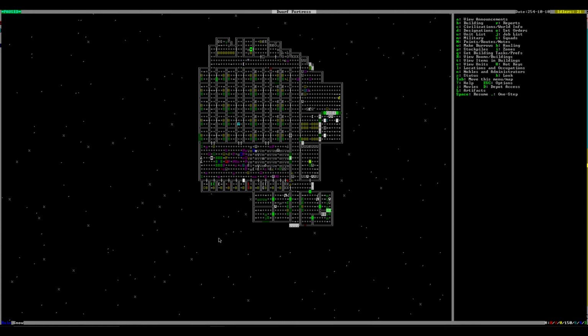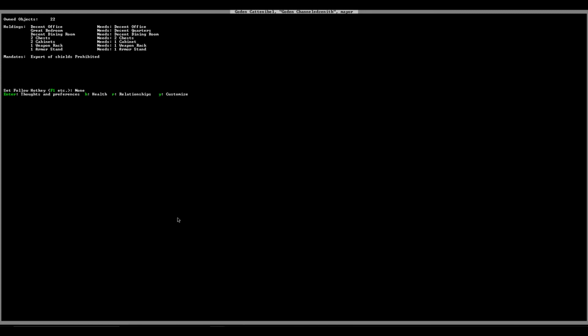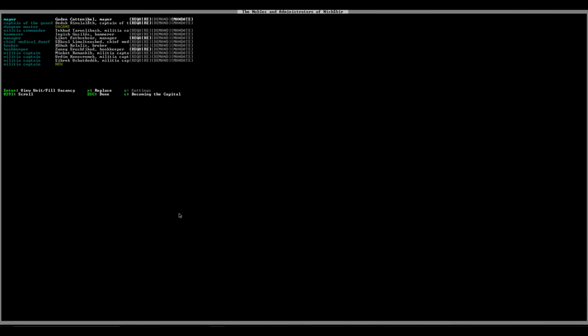I don't know. Well, my mayor really likes shields, so he actually has mandated that we are not allowed to export shields. You can't ever sell any shields. Yep. You have to keep all of them. And so, like, sometimes if he makes something and there's an image on it, it'll probably have shields on it.